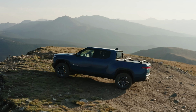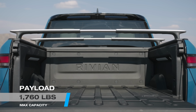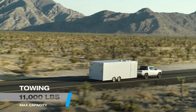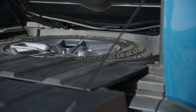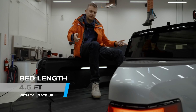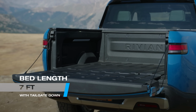Payload and towing, I hear you say. At £1,760, it's competitive with the new Lightning, while its claimed towing capacity of £11,000 actually outpoints the Ford EV. Also hidden from view under here is space for a full-size tyre, which is another feature which gives me peace of mind. The bed itself is 4.5 foot long, but it extends to 7 feet in total.